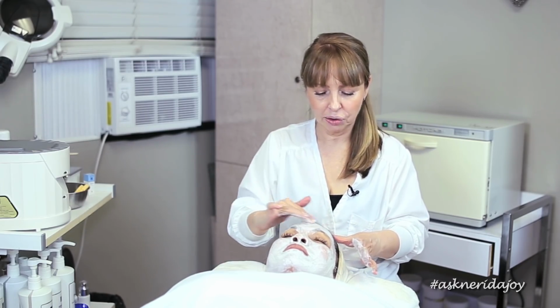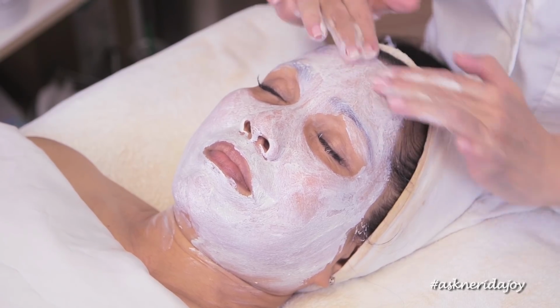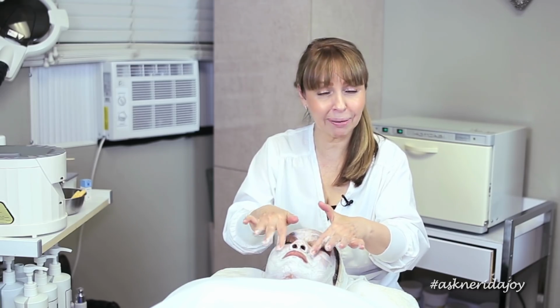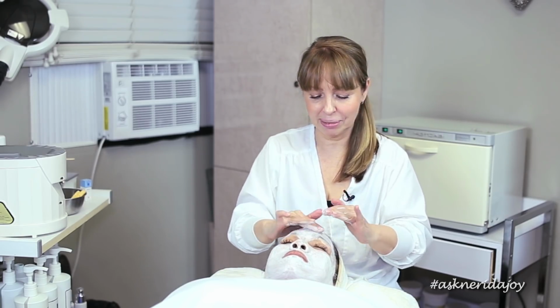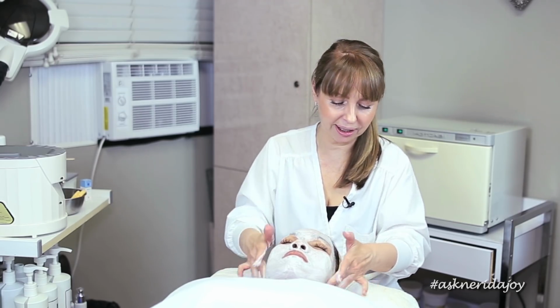You don't have to massage it in as I do, but I like to work with my hands more than I do brushes for a couple of reasons. One is that I like to work it into the skin so that I know it's getting in there really well. And number two is often, when you are very busy in your business and you don't have a lot of time for cleanup, I would prefer to use as much disposable as possible. So I would prefer to use disposable sponges, and anything disposable for me is fantastic because it means I can just throw it out and therefore use brand new ones with every client, which is great.